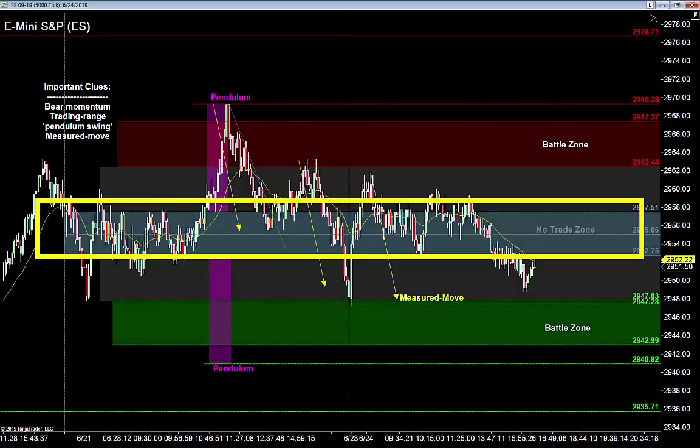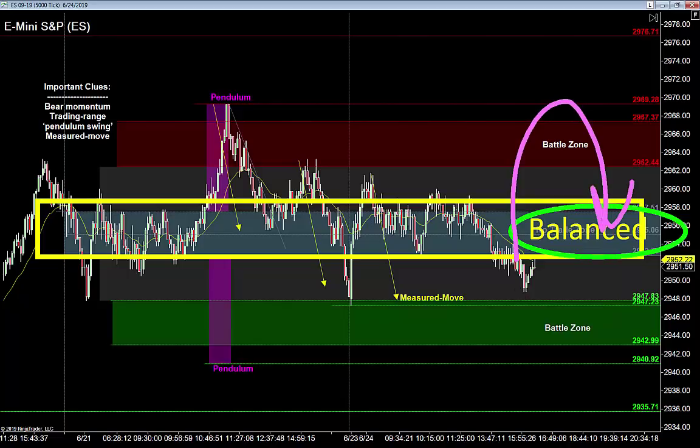But for right now, this market is what? What's the word for a range-bound market? The market is balanced. Now, when a market is balanced, it tells me to buy low, it tells me to sell high, and the most important thing is always about the strength of the breakout. I want to buy low, I want to sell high, I want to avoid the middle.